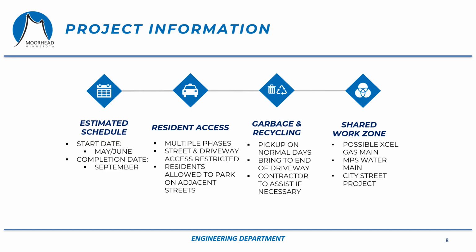We will notify the police department that we have construction in the area, so they should not be ticketing if you're parked on a side street. If you do get a ticket, contact me and we'll work to get it resolved.